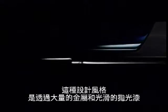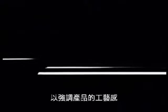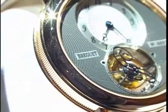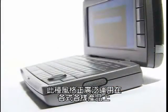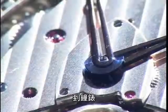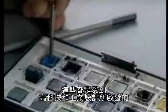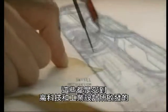The style calls for heavy use of metal and glossy finishes, that is, to emphasize the technical nature of the product. And today, this form can be seen extensively in a very broad range of products, from stereos and mobile phones to timepieces and even cars. This is the design story behind high-tech and industrially inspired design.